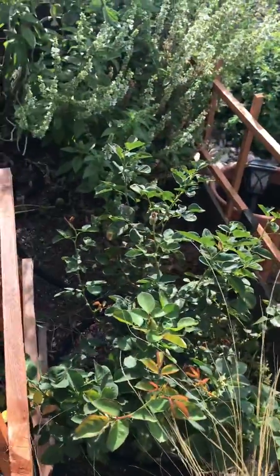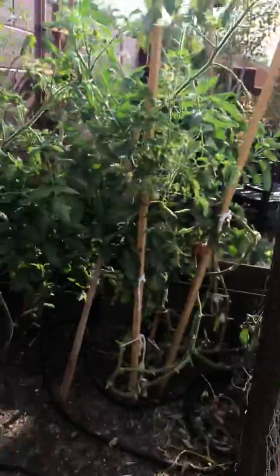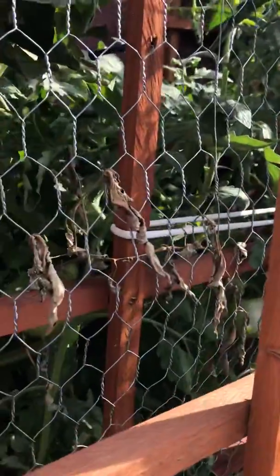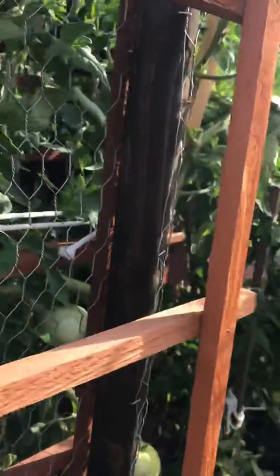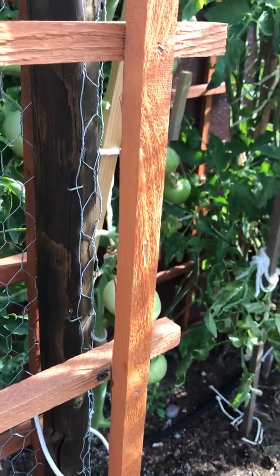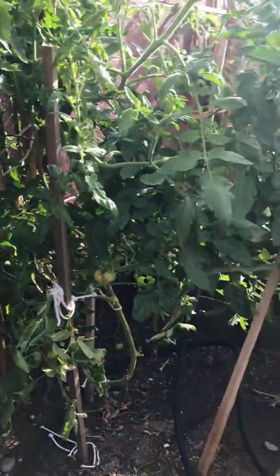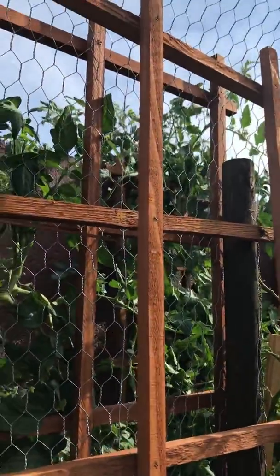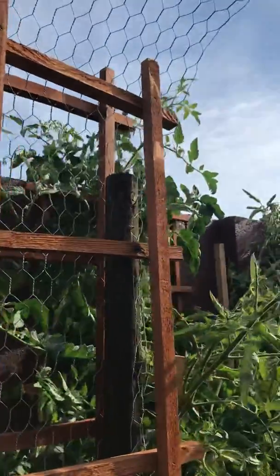This rose is doing really well. And you can see there's still some tomatoes back in here that are trying to ripen. It's a little harder for them right now, but we'll see. I hope I can grab a few more before the end of the season. And as you can see, they got really tall. That's what my husband called them, the tomato trees.